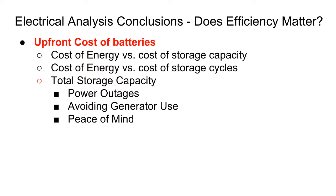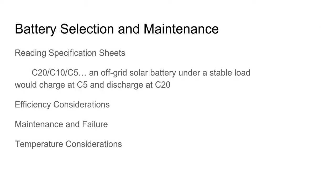And the storage capacity is important. You have power outages. You want to avoid generator use. You want to have peace of mind not listening to that generator run. All of those factors will go into the storage capacity of the battery. We'll read some battery spec sheets. We'll look at some of the efficiency considerations, talk about battery maintenance and temperature considerations.